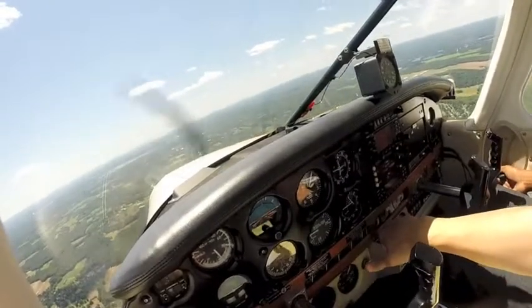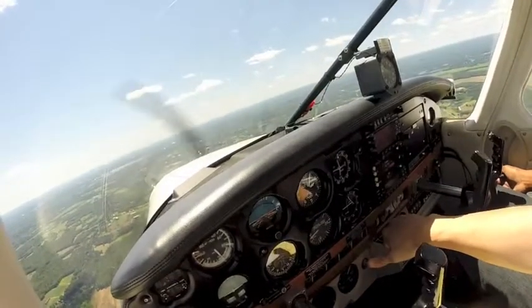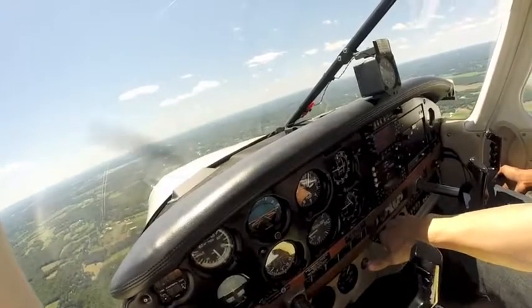Bradley Tower, Warrior 2476 Mike's with you, 2100 for the 19 transition. Warrior 76 Mike, Bradley Tower, fly runway 1R, maintain VFR, Bradley altimeter 3008. Roger, Warrior 76 Mike, thanks.